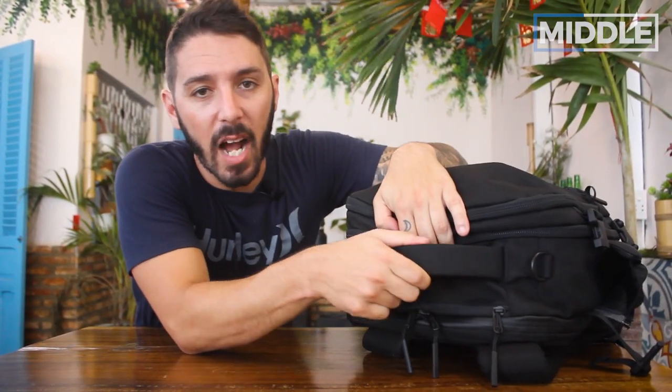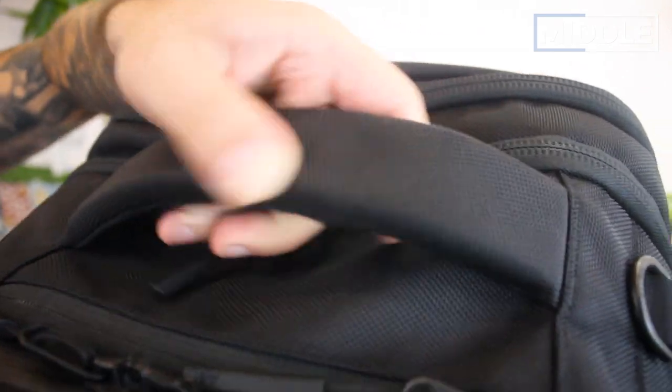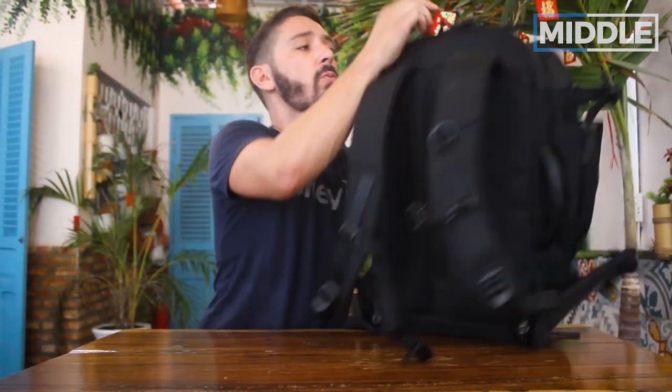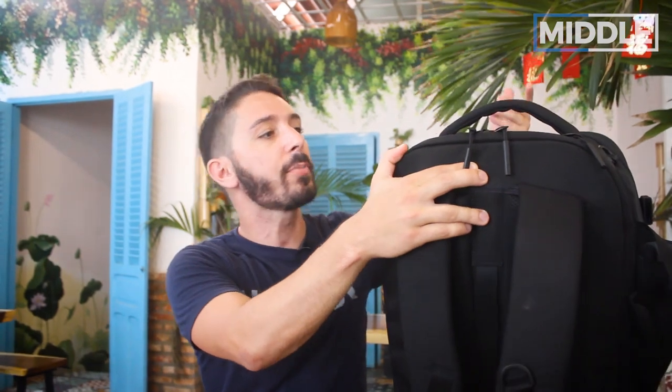I'm not crazy about this top handle. It's got kind of like a cheap cardboardy feel to it. It's firm, which some people do like, but for me, there's no real padding. And when you grab it, it feels cardboardy to me. It feels cheap to me. I will give them points and props where it's earned. There's a good grabability to it. Like there's enough space in there for your fingers to go ahead and grab through. But for the overall comfort, I'm not impressed.